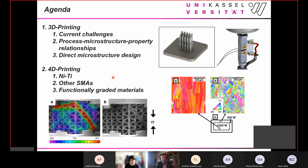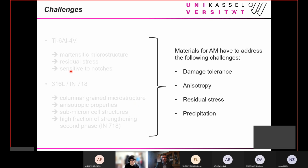And this is the agenda of my today's talk. We will look at those two topics, 3D printing and 4D printing, and I will guide you through the slides in the following. So current challenges, the work of more than 5 years summarized in 2 slides. So this is a summary of the work we did, focusing on structural materials. So materials for additive manufacturing have to address the following challenges.